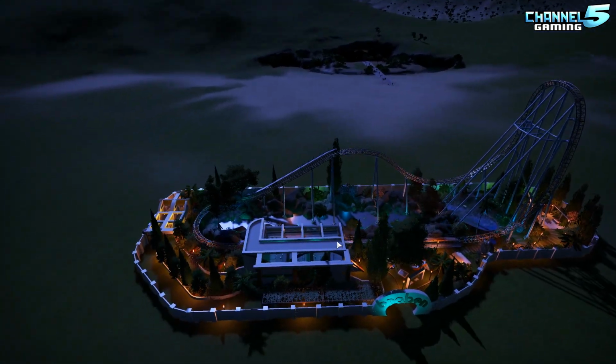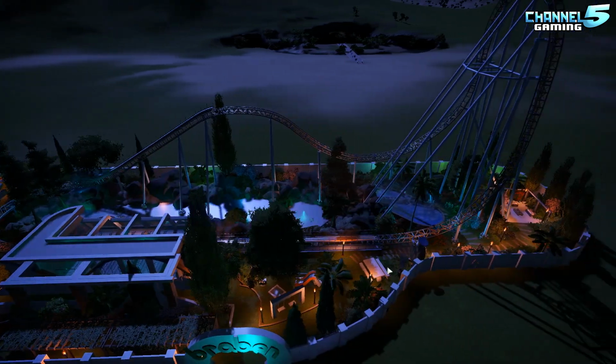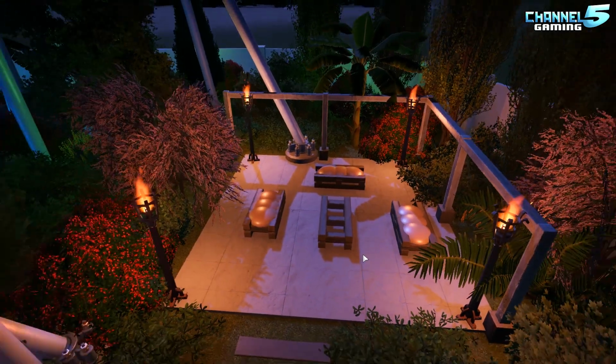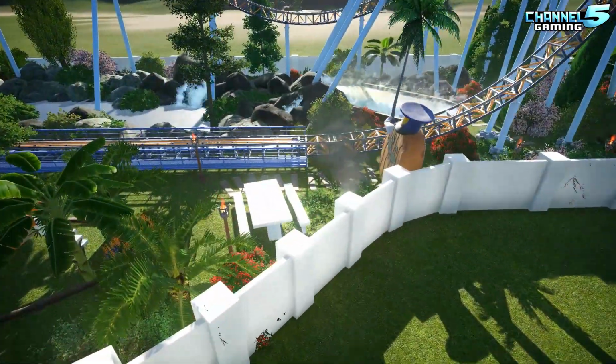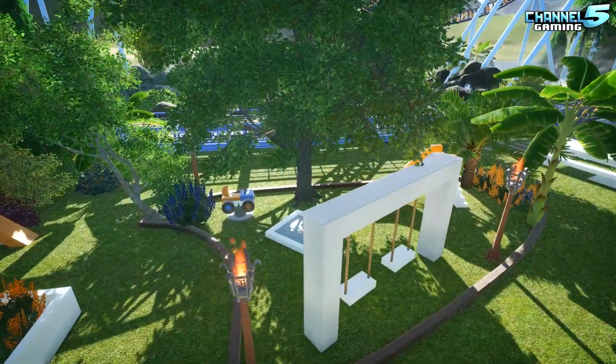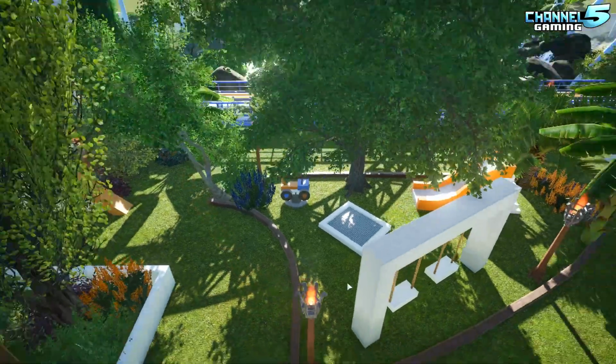This is the nighttime lighting. Very nice peachy colors, some teal in there, and very soft, nice lighting. You got a little chill out area here, which looks amazing to, you know, have a drink during the night. You got Chief Beef here guarding the fort, and we've got a little children's playground, so parents can go onto the coaster and you just leave your kids here to play for a bit.